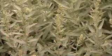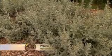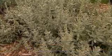The prairie sage is another interesting plant used in many different ways by the Indigenous people, but perhaps the foremost use is for rituals. They dry the leaves and use it as incense, and they would wash the smoke over the individual, and that cleanses them spiritually.